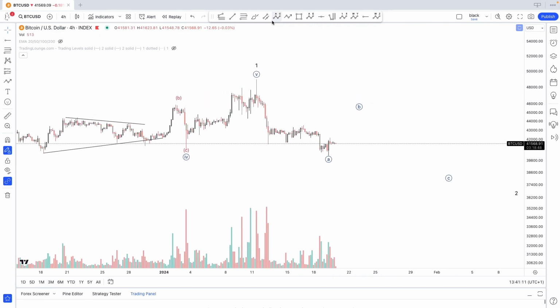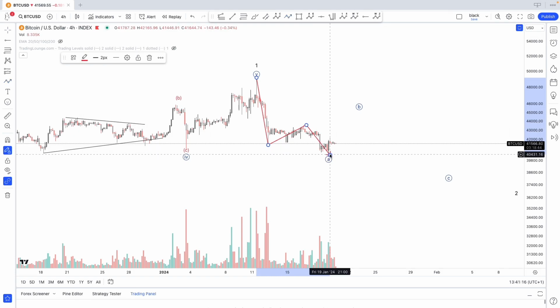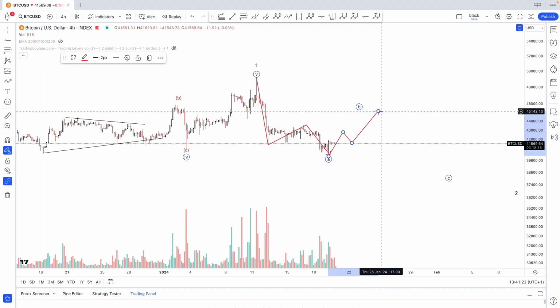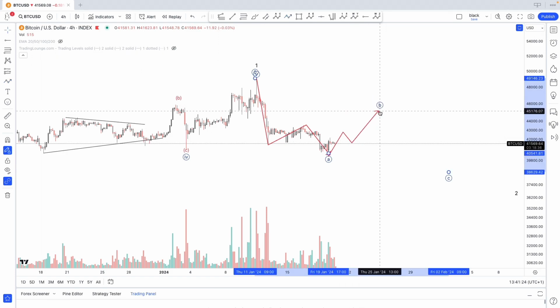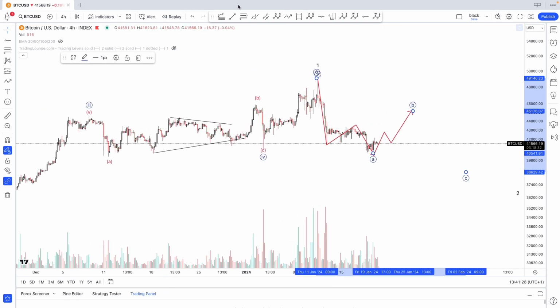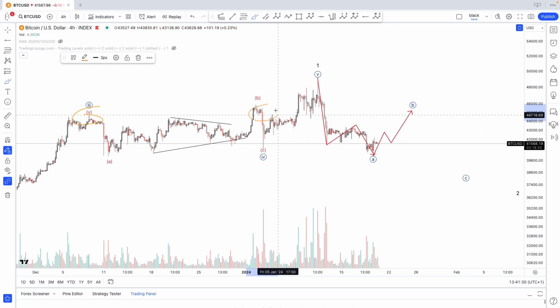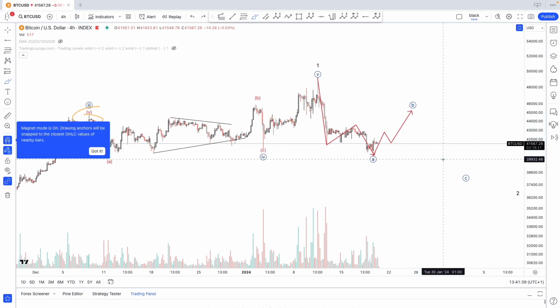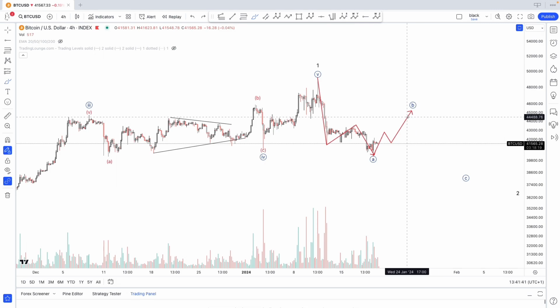So at this point, realistically, let me hide this. For the shorter term count, I see either this has been a three-wave move into wave A. Now, as we touch 40,000 and seem to have found support, we could move higher into wave B. Ideally, we will reject 45,000, which is, as you can see here, where we previously found support and resistance. Also, 45 is a Fibonacci number itself. And I would like to see Bitcoin fail from that.